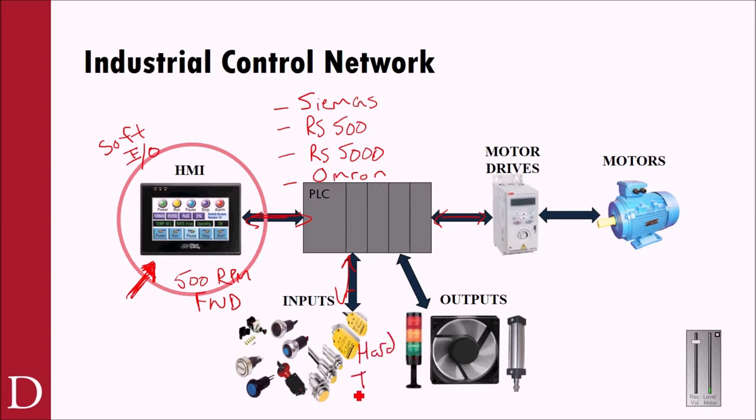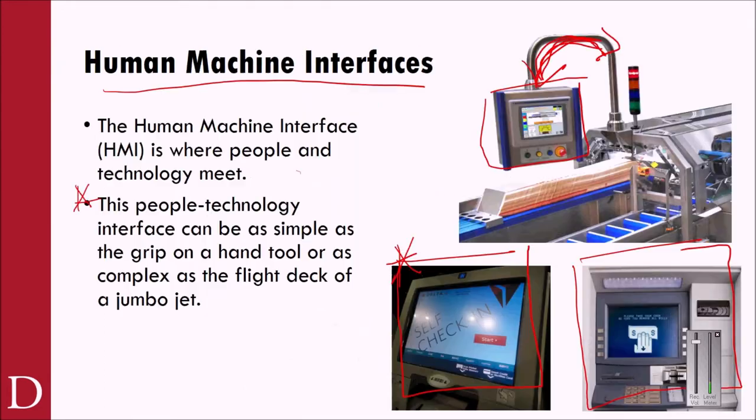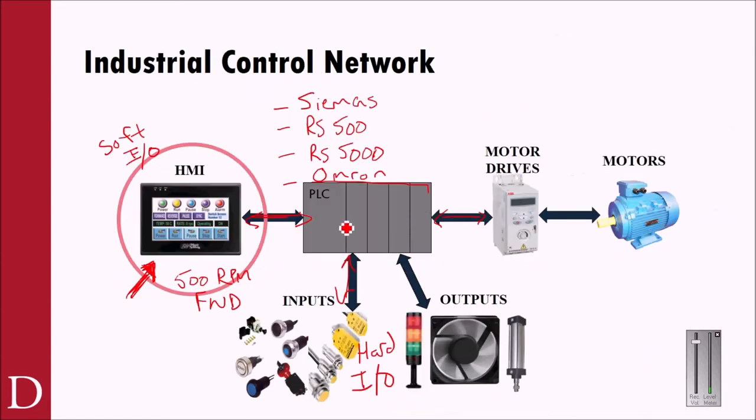Or hardwired I/O, hardwired push button switches and sensors, hardwired outputs like solenoids and fans and buzzers and indicators and so on. So that gives you an idea of where we're going with this class. Up to this point, we've really only messed around with the PLC. Well, now we're going to interface that to the HMI. Oh, and guess what? Later on, we're going to interface that to a drive and a motor. Then we're going to, you know, so on and so forth.